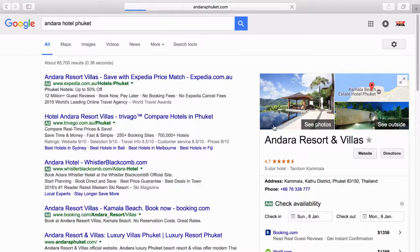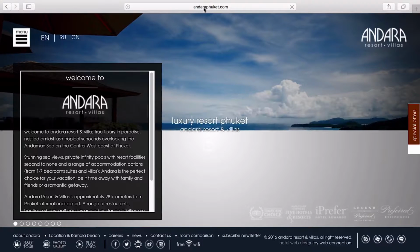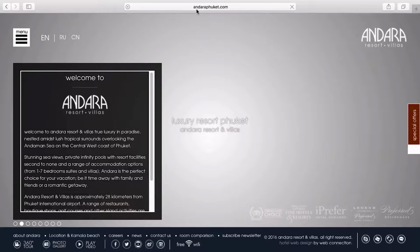So what I mean by that is, let's go to the website here. It's andaraphuket.com. Nothing wrong with the URL there. It's a great URL for an international hotel like this, a .com.